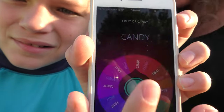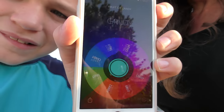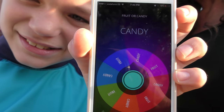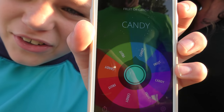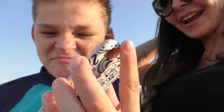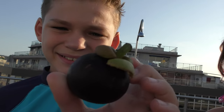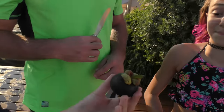He gets to see whether he gets fruit or candy, and then I get the other one. Okay. What is it? Fruit! Fruit! I get the candy! Yes! Oh my gosh! I feel like attacked. What's that? Oh, whoa! I get a thingy. That looks sweet. It's a big blueberry!